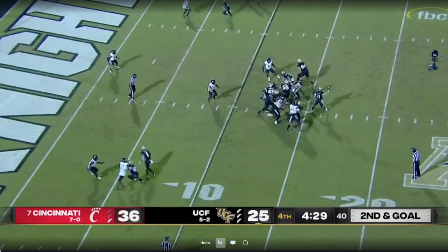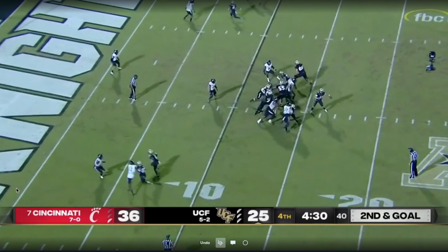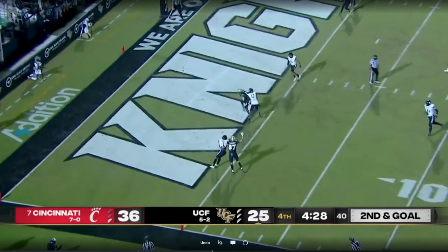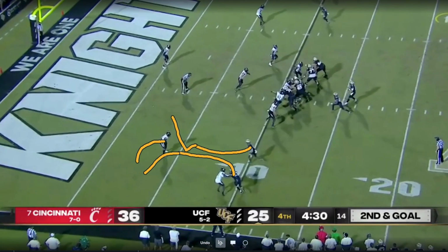Looks like for a split second right here, I'm going to go underneath. Nope. He jumps out, thinking he's going to come there, like they do a lot. But instead, he gives a little nod. He's gone. And now I go back into all this space. And he ends up passing it off to the corner, but it's over. You've already got so much inside position there. Really, really interesting play.